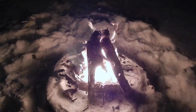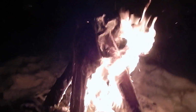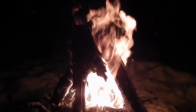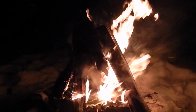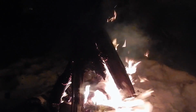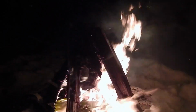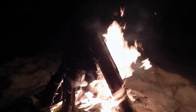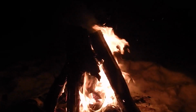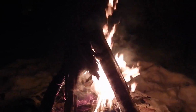Hey guys, what is up? I got a fire rolling, and let me tell you, this feels amazing. Temperature right now is 10 degrees with wind of 15 to 20 miles per hour, and gusts around 20 miles an hour. It's pretty cold out. But this fire, I don't even know how I got this thing rolling, but it's going really nicely. Got a cardboard box under there. Hopefully it can catch some of the logs.